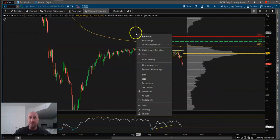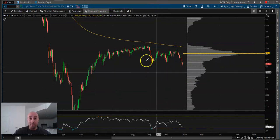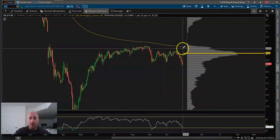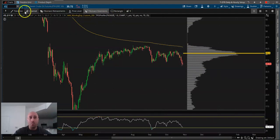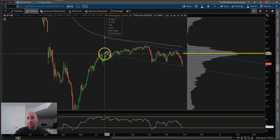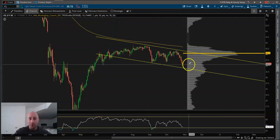Now, let's erase everything, clean up this chart, and start from scratch. A high, a low, a lower high, a lower low. Okay, so we're now in a trend. We could draw this a couple ways. We could grab a channel and do something like this, okay? And where could we go?